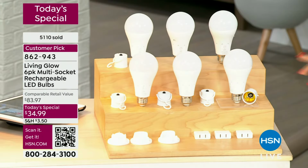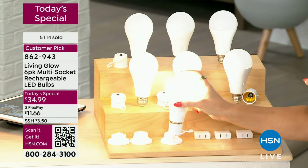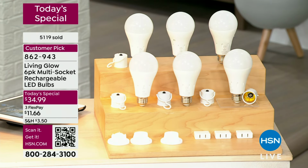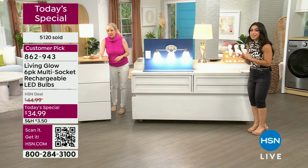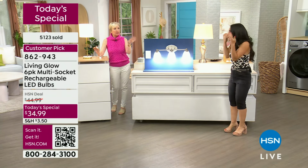And it doesn't stop there, because we also have stands. So maybe you do want to stand it up. You can just put it right in that little stand here. And then these little fancy power outlets. Yeah, you want me to show those? Please show them, because I just think it's so cool and different. And I love that I could pretty much bring it out like a table lamp and create a vibe in your patio space.